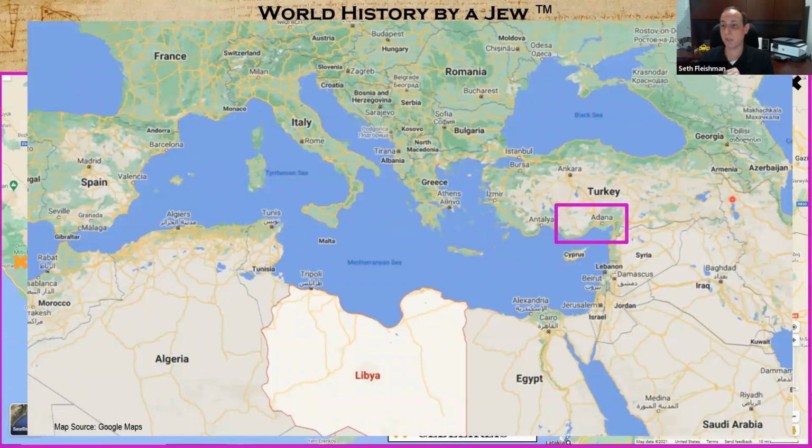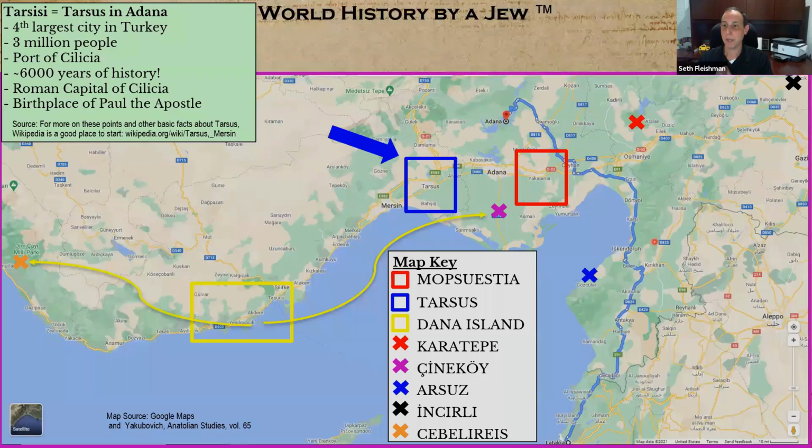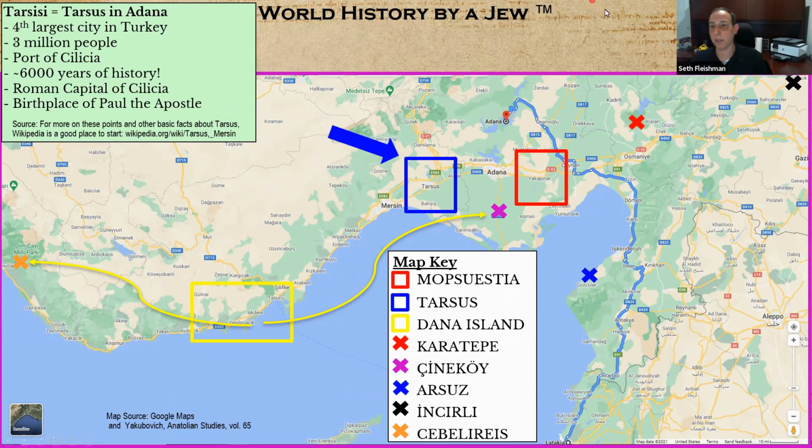Here's our map that you've seen many times now. We are still focusing on Turkey. So I'm going to zoom in to this purple box in the southeastern quadrant of Turkey. And here's where I want to focus. We are going to talk about Tarsus. This purple box is just the zoomed in version of which is on the previous slide. We're now drilling into the southeastern quadrant of Turkey, into Cilicia, and specifically the province of Adana. And I want to talk about Tarsus.